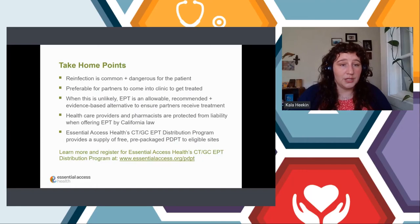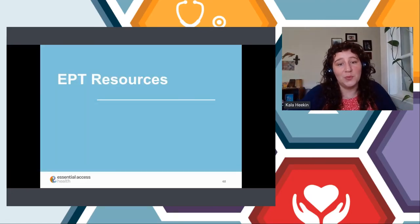So some take-home points from today are that reinfection is common and dangerous for the patient. It's preferable for partners to come into the clinic to get treated, but when it's unlikely, expedited partner therapy is an allowable, recommended, and evidence-based alternative to ensure that partners receive treatment. Healthcare providers and pharmacists are protected from liability when offering EPT by California law, and Essential Access Health's chlamydia and gonorrhea EPT distribution program provides a supply of free prepackaged medication to eligible sites. If you'd like to learn more about our program, you can visit essentialaccess.org/PDPT.